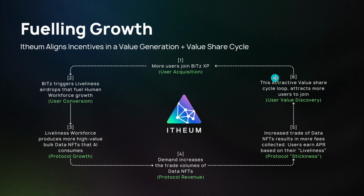And finally, this attractive value share cycle loop attracts more users to join in. And this is the user value discovery phase, which then feeds back into them advocating for Itheum and bringing on new users. And then we have this value generation and value share cycle continue that fuels the growth of the Itheum protocol.